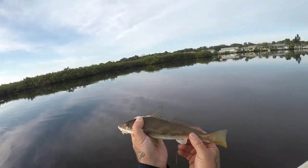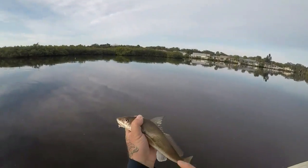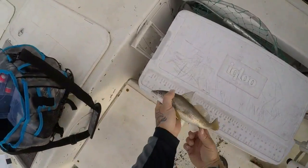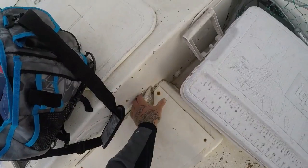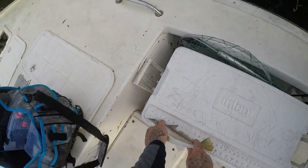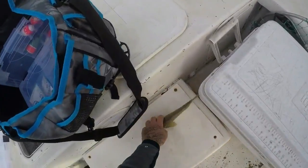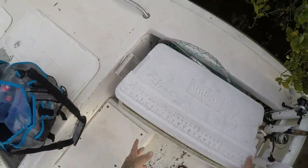They also call these the northern kingfish. Pretty cool little fish, and man, these things are really good eating. Let's see how big he is. There's no size limit on him, but I'm just curious how big he is. 11 and a half inch whiting. Pretty good. All right, first one down.